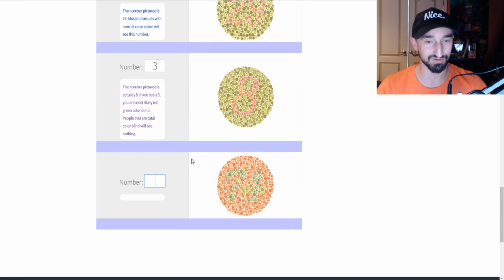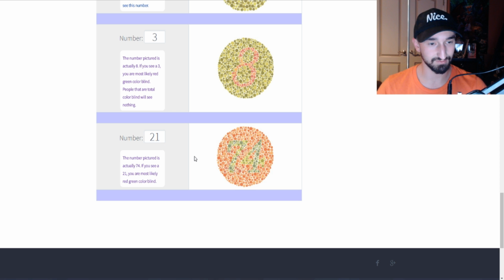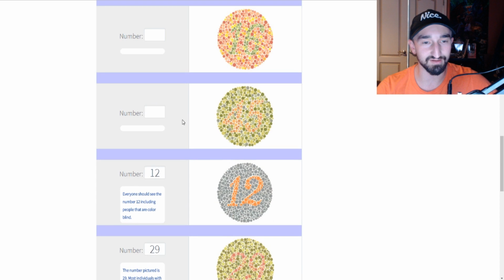So it knew. I think I see 21. The number pictured is actually 74. If you see 21, you are most likely red-green colorblind. That's so weird. So no one else sees the 21 or the 3 here? I mean, unless you're colorblind as well. That's so weird. And what about these ones?